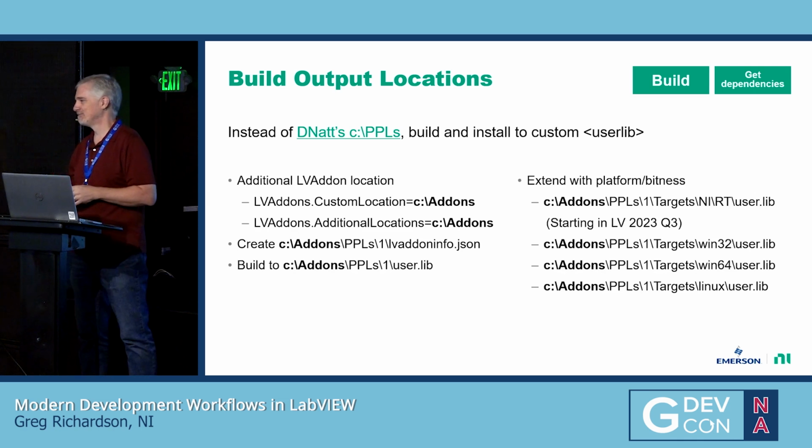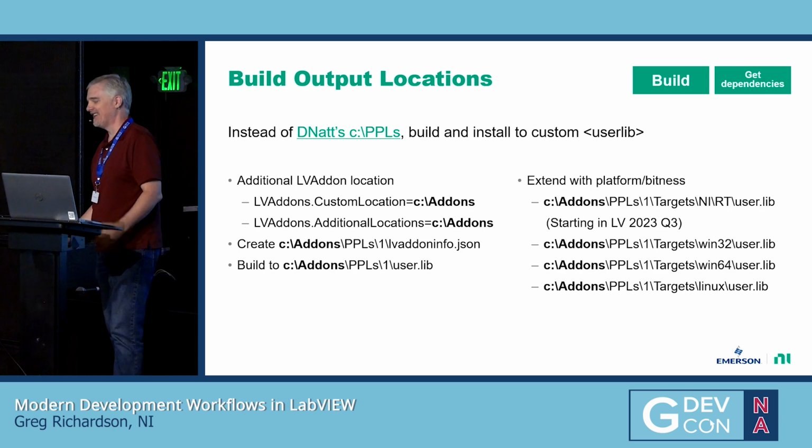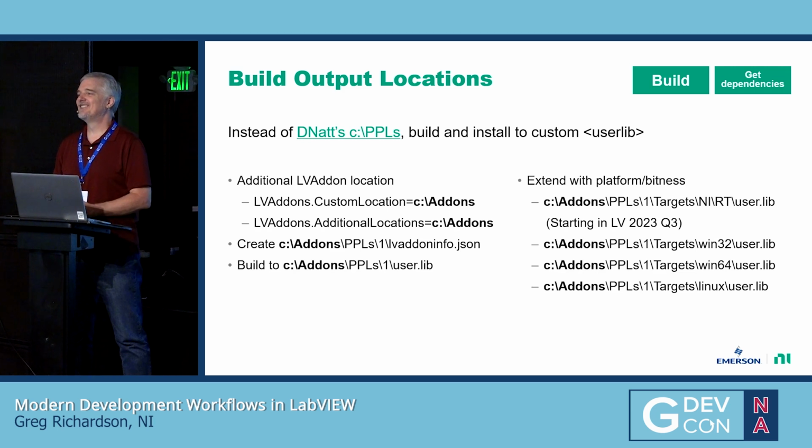And do you think that there's going to be some guidance from NI in the future on how to use all these things? And if so, by when? Deadlines, come on, I'm a software engineer. I don't do deadlines. Yeah, I mean, it needs to be documented. It's on the backlog.